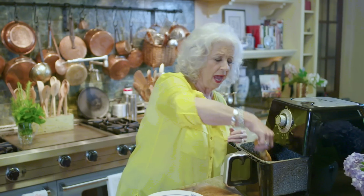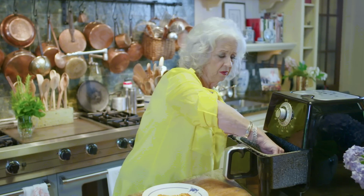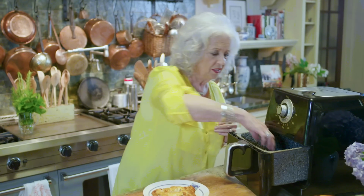Okay, y'all, you probably noticed that I've changed clothes. Well, I've got a photo shoot at our stadium here, we're home of the Savannah Bananas. And I got a photo shoot, so I had to get ready for that while our cinnamon sticks were cooking.